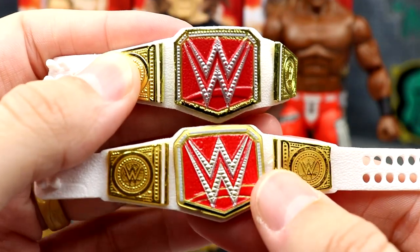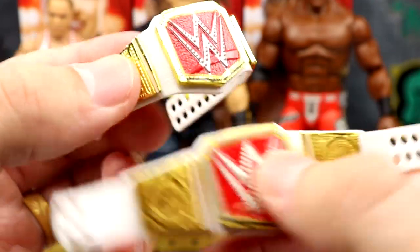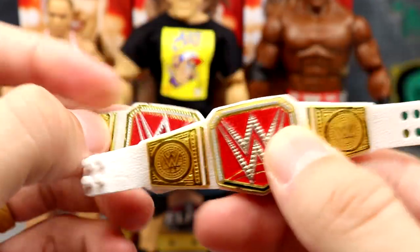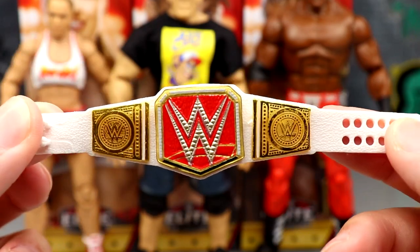However, we do have my previous women's championship, and it looks like they added a gold outline to the red swoosh underneath the WWE logo, which I do like. I think that looks cleaner and better. So we do get a different take on the women's championship, but it is a Raw women's title.